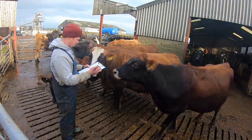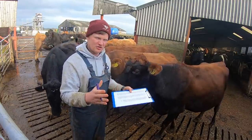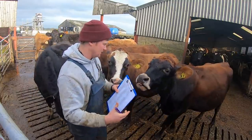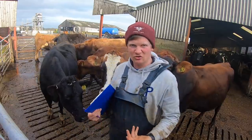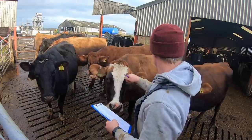Walking well again. A lot of these are second calvers and the dry cows at the moment. Well, first calvers gonna become second calvers. So younger cows, you don't normally have as many issues with the feet. You can see these guys are.